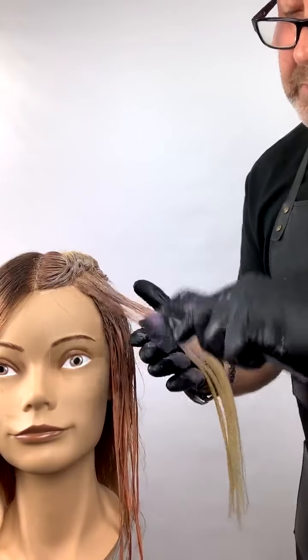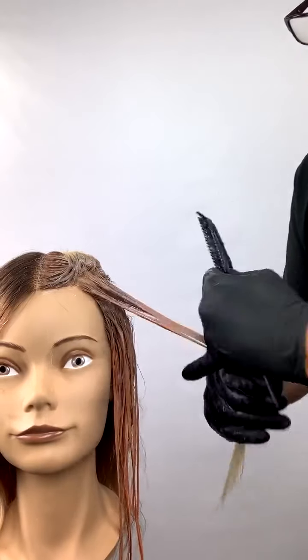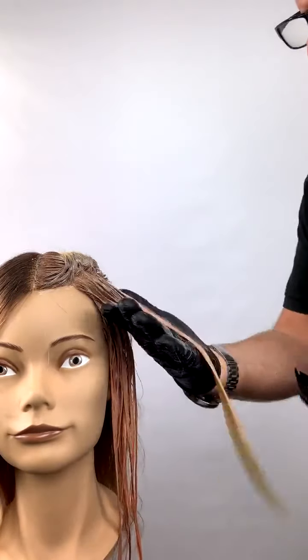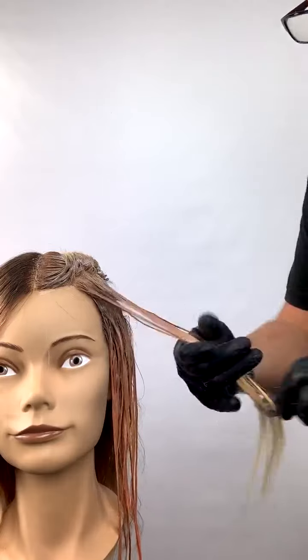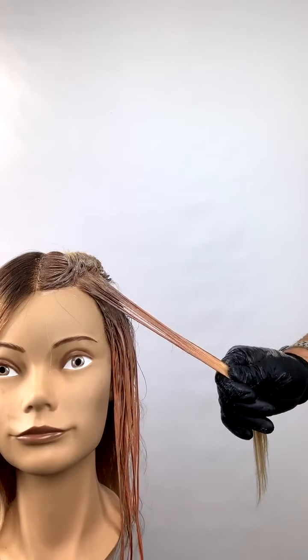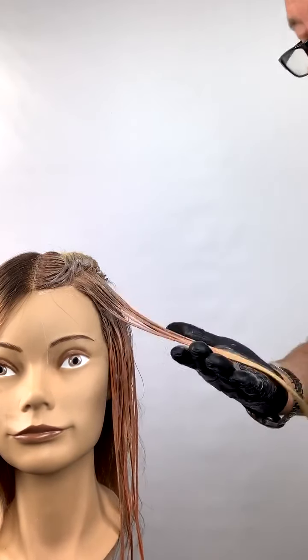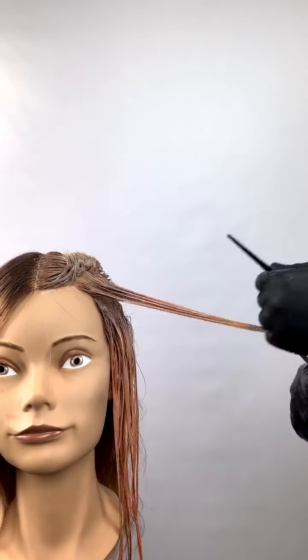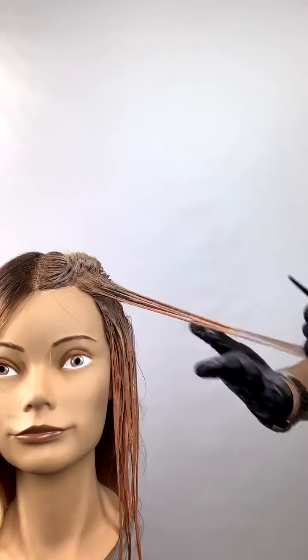So again, when you're doing more of a melting technique, just be a little bit careful of how much product you have on. If you have too much, by the time you start to stretch it, there's going to be too much there. And then back into these ends. This is going to be my soft, dusty rose tone.